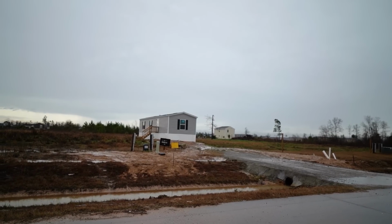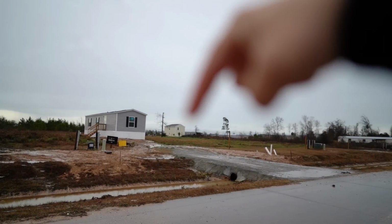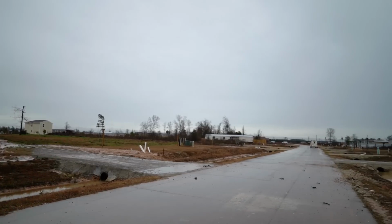The single wide right there, and then you have the house we were just at, the double right there. Look at this. This is just so absolutely ridiculous. It's really hard for me to put it in words. But if you want a tiny house and you want to pay more per square foot than a normal house, this may be the area for you. Okay, take a look at what I found.